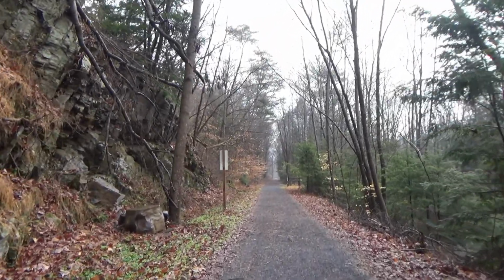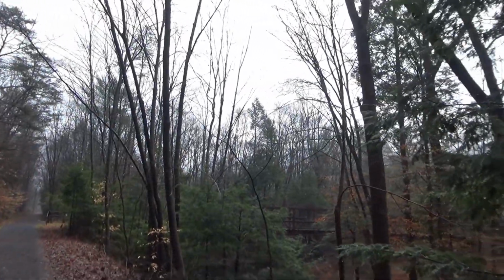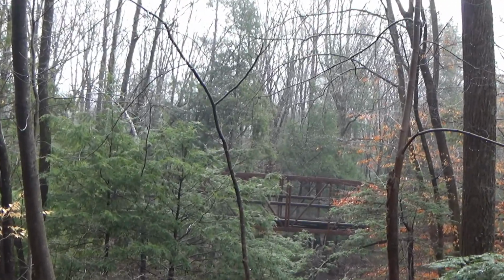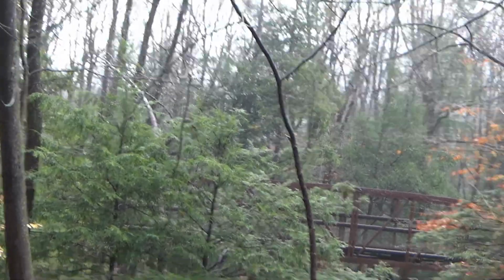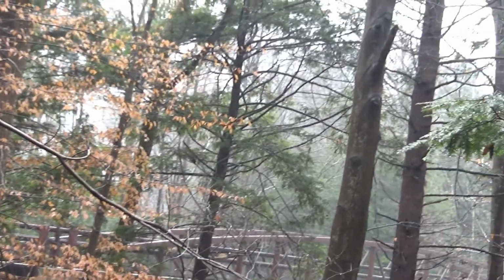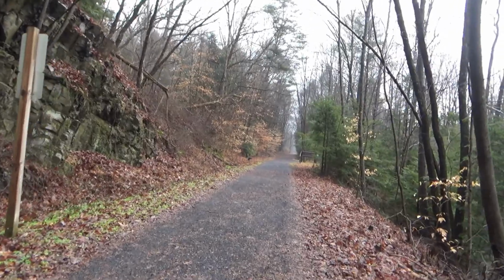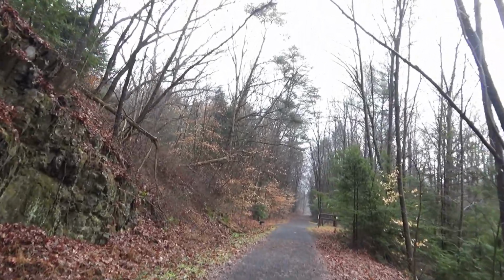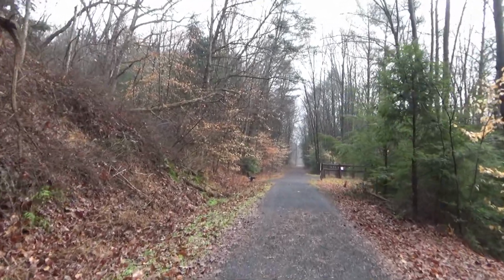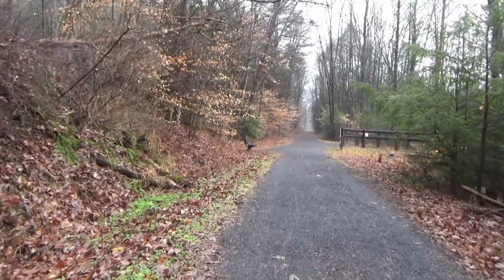Alright, coming upon a bridge up here. I don't know if this is where Sand Spring comes across. But as you can see, it goes over. So we're going to take a walk over it. I got nothing better to do. I think to go straight would be stay on the rail trail, but we're going to go check out this bridge here. Pretty neat, I guess. Huh?